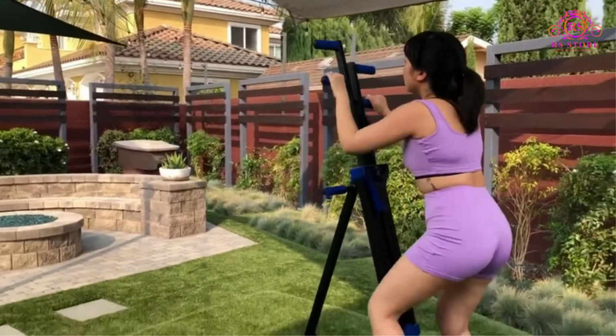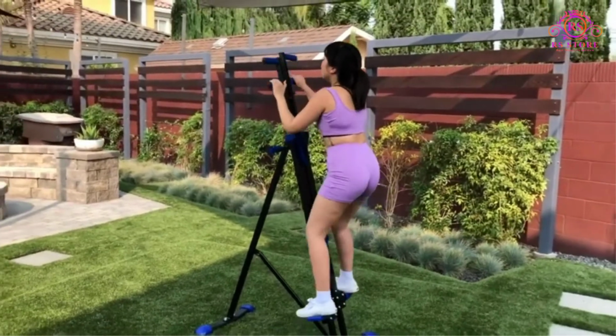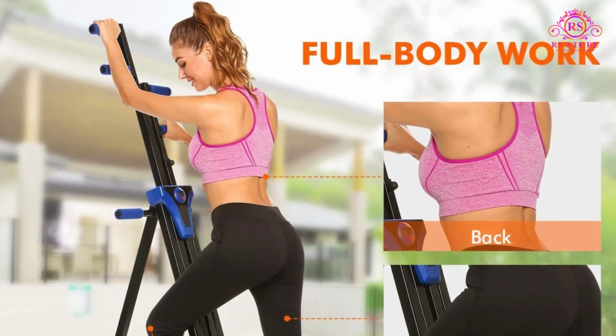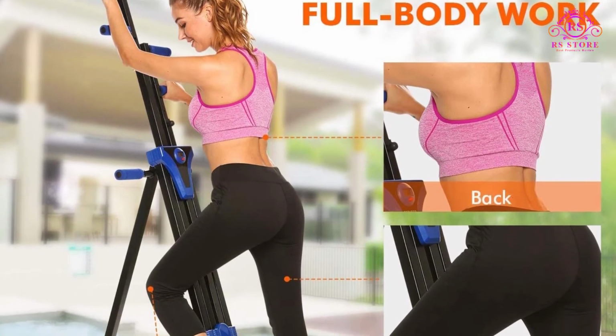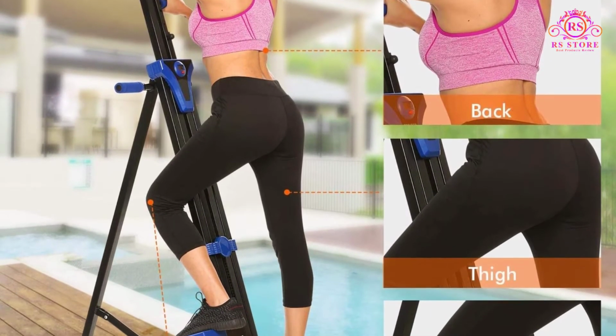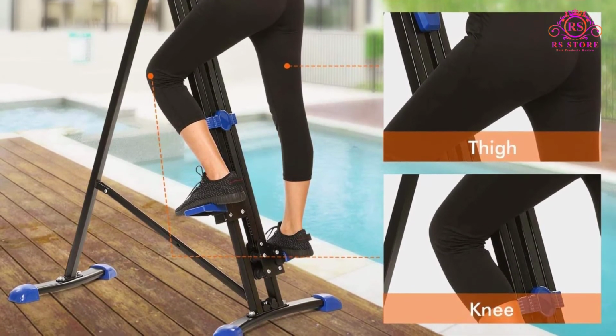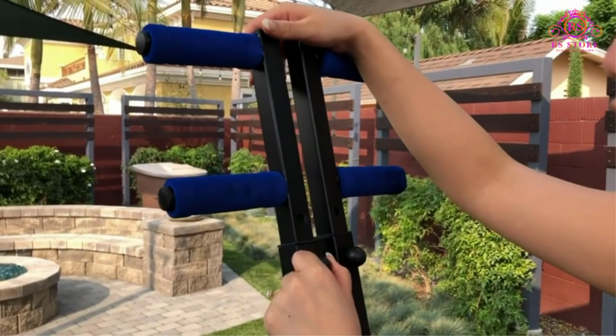How easy is that? This climber exercise machine is meant to mimic mountain climbing, and it helps to tone your hips, thighs, glutes, and calves. It also gives you a really great cardio workout which burns calories and improves heart health. You can improve your stamina and endurance with a compact little machine like this, and it doesn't take much time or effort.